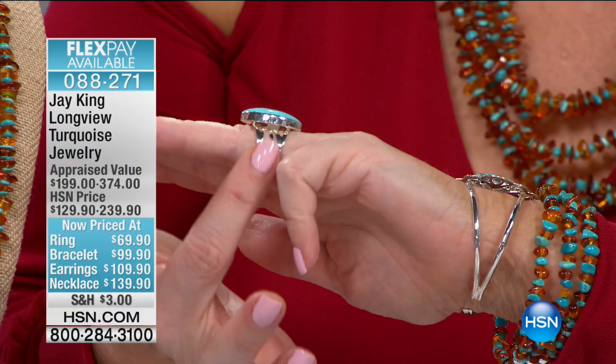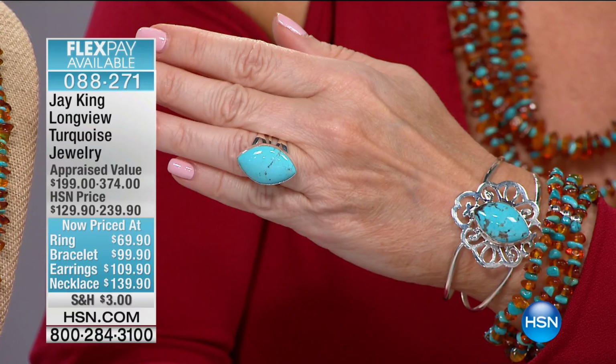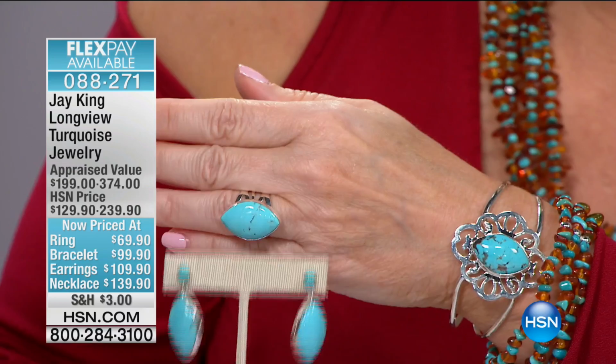This ring that everybody's flipping over, everybody's asking about this matching ring. Look at all that silver. This ring was $129. It's now $69. That big ring is $69. And we have sizes 6 through 12 on that. Then the earrings, look at these beautiful earrings. We're doing the matching earrings for you at $70 off. There's only 100 of them.